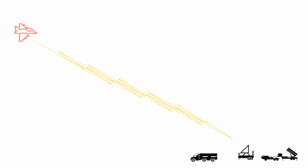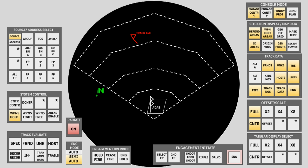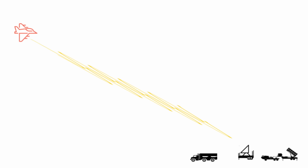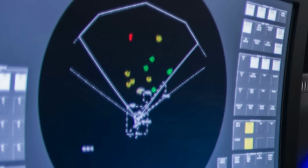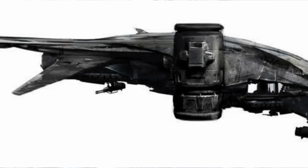So here's how the system works. When the Patriot's radar detects a target, it sends that targeting information into the ECS for the operators to make a decision. If the operators are in semi-automatic mode, they can choose to fire at the target. If they're in automatic mode, the Patriot system itself will decide to fire at the target. That's right. The Patriot can track over 100 targets, and it's been able to do this since 1980, like Skynet.